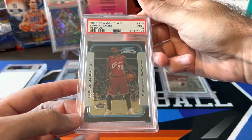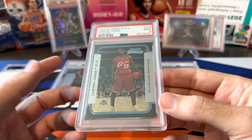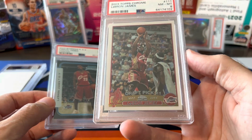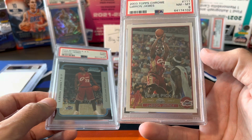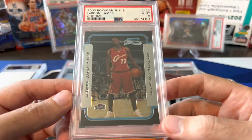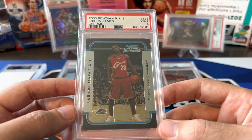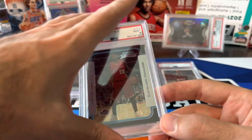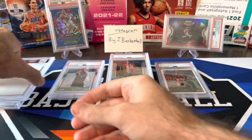Let's see. All right, mint 9 on the LeBron Chrome rookie. And man, these LeBrons, I think, a few months ago, this was probably like a $2,000, $2,500 card, maybe more. Or maybe a year ago, his prices have been kind of steadily dropping for the past year or so. This one too, in a PSA 9, was like a $2,000 card, maybe $2,500 a year ago. Still a really nice card to have. And I'm very satisfied with the mint 9 on that grade.